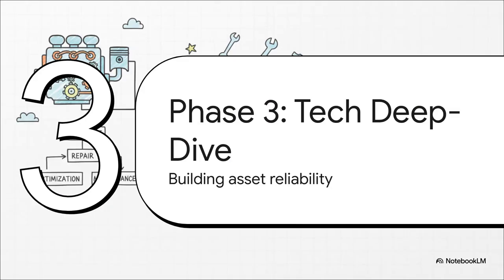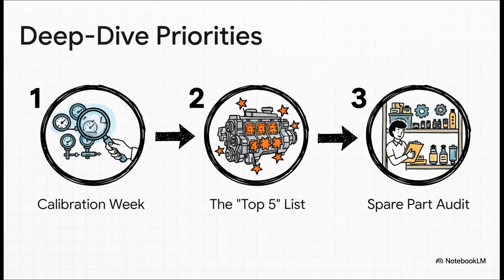All right, so the engine room is clean. Morale is starting to turn around. Now, finally, we get to phase 3, the technical deep dive. See, now you're not just running around putting out fires anymore. You're in a position to start proactively building real, lasting reliability. And you do it methodically.